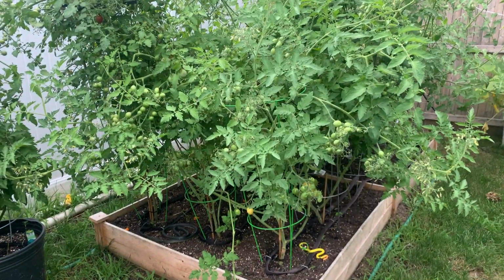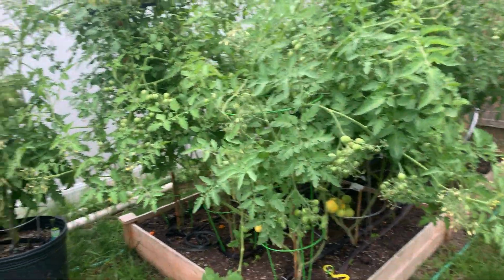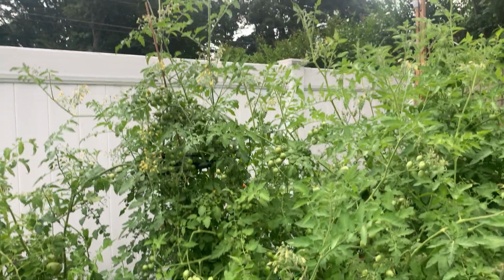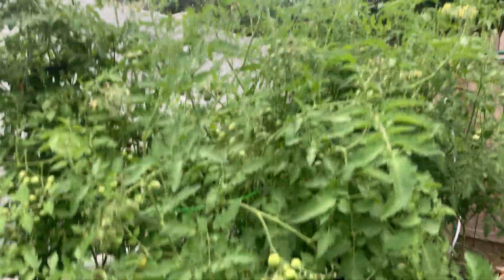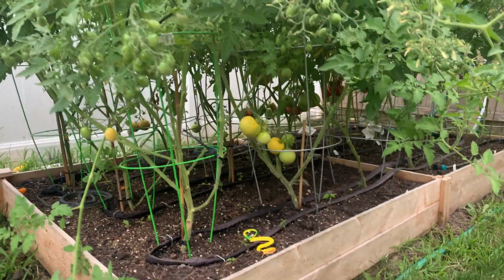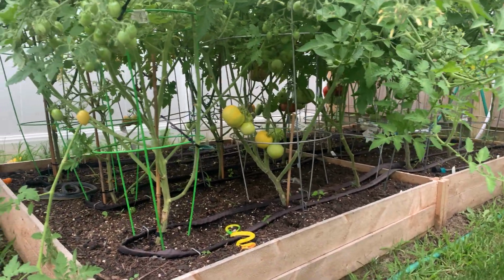My July 22nd grow update. Start off with my tomatoes. As you can see, some of them are taller than my 6-foot fence. It's a little jungle over here. Did some pruning on the bottom, try and get some more airflow in there.